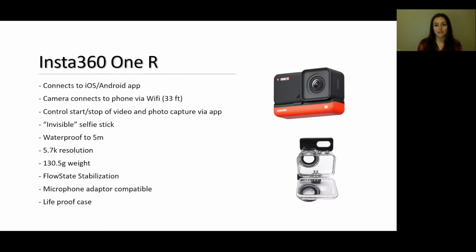So the camera does have an SD card, so you are able to use the camera without using the app. And then it's important to note that it is waterproof up to 5 meters, and it's relatively lightweight, and it is microphone adapter compatible. And there is also a life-proof case that you can use with this, as pictured below.